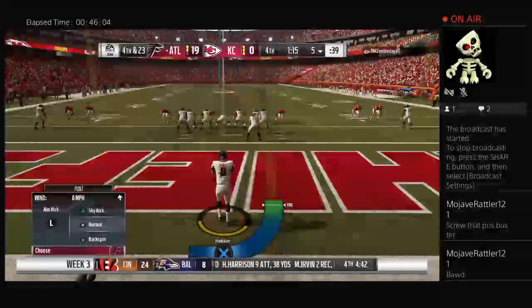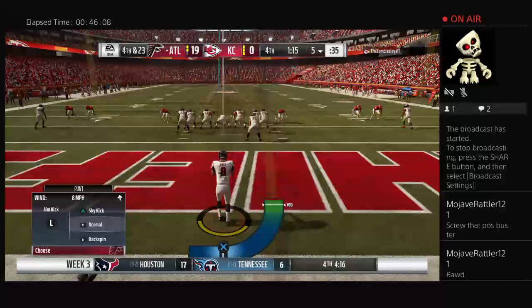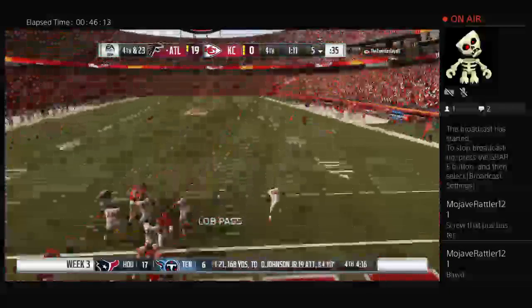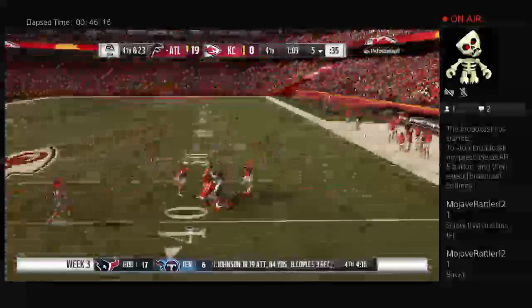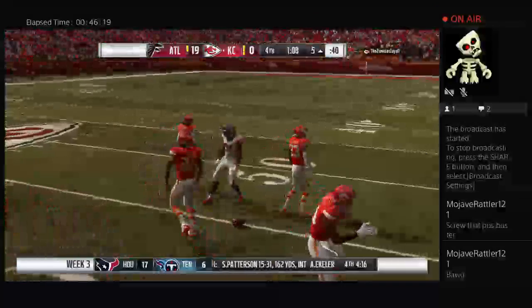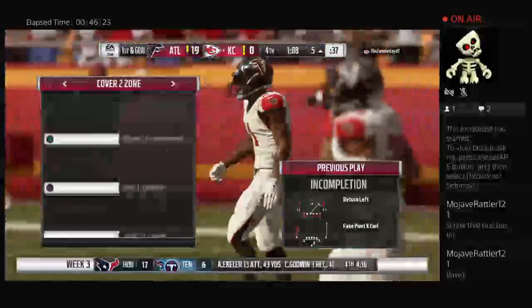Here's Johnny Hekker now. And no room for error here as his first punt comes from deep in his own end zone. It's a fake. And he's going to let it go deep. And this is incomplete. A huge gamble, and it does not pay off. They fake the punt. It doesn't work out.